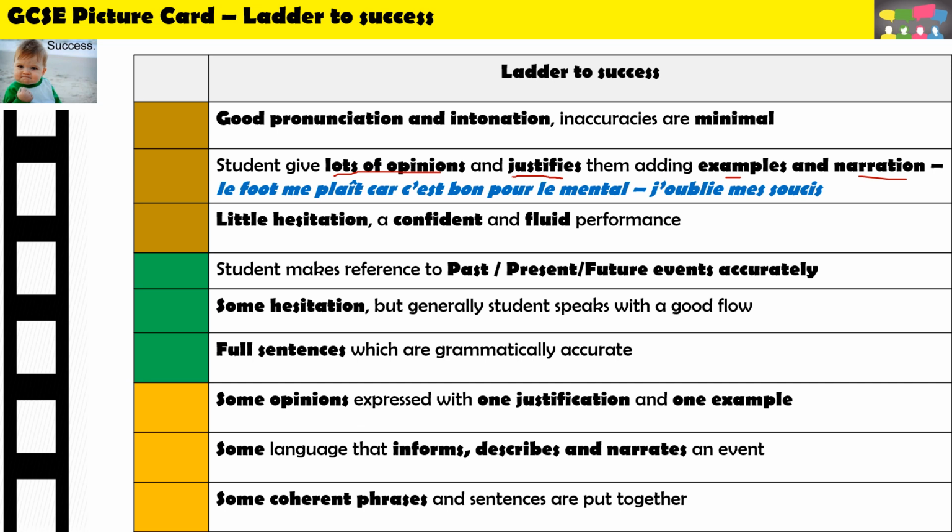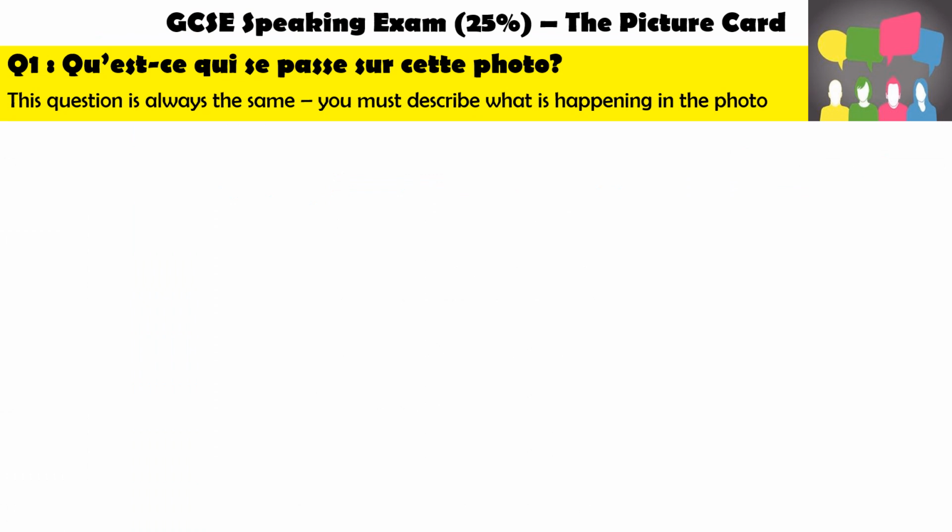So for every question, think: have I justified what I've said? Have I given an example? Can I talk about something in more detail? This is how to get the top mark today. The first question is always, what's happening in the picture?